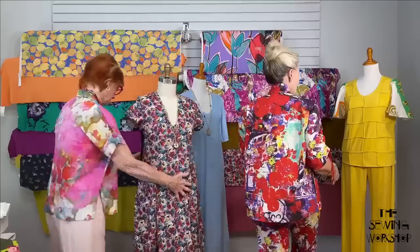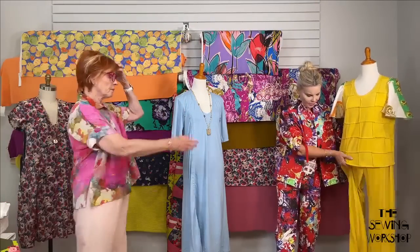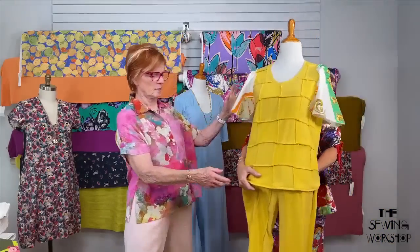Lots of questions. Can we see the binding on the sleeve closer? Binding on the yellow sleeve? Doesn't say which garment, but binding on the sleeve. Let's see.